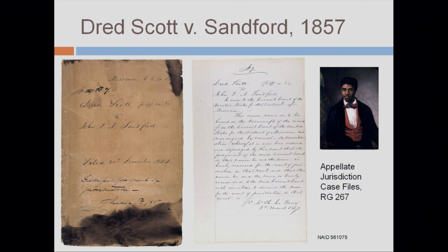traveled around with his owner, who was posted as an army doctor, or not as an army, but he traveled to Missouri, where he was sold to an army doctor, who traveled also around to Illinois, Missouri, and Wisconsin, which were all free states.